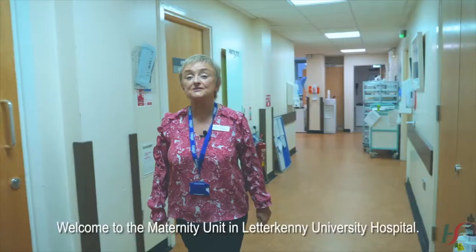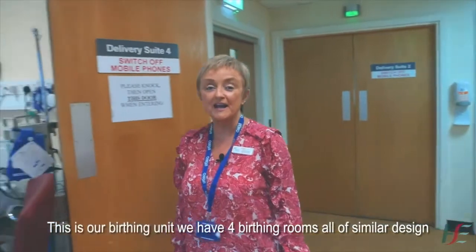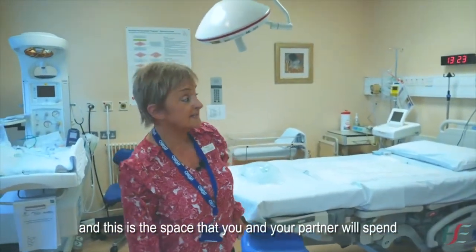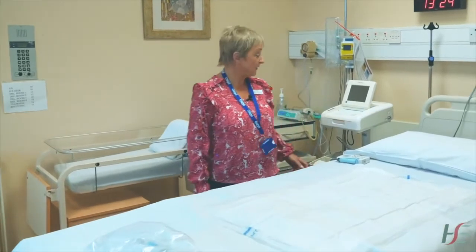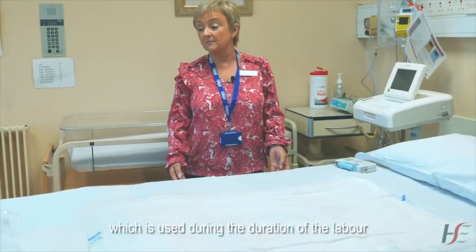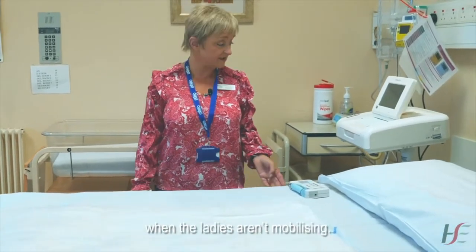Welcome to the maternity unit in Letterkenny University Hospital. This is our birthing unit. We have four birthing rooms, all of similar design, and this is the space that you and your partner will spend your labour time. In the unit, all the rooms have a specific labour bed, which is used during the labour when the ladies aren't mobilising.